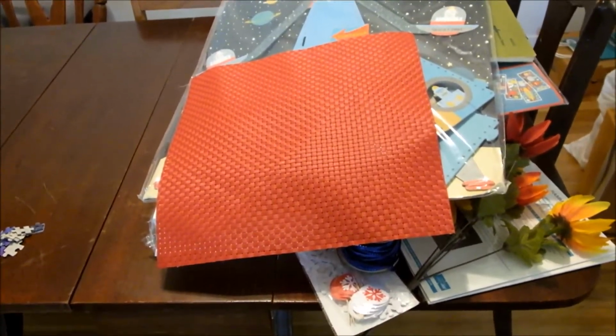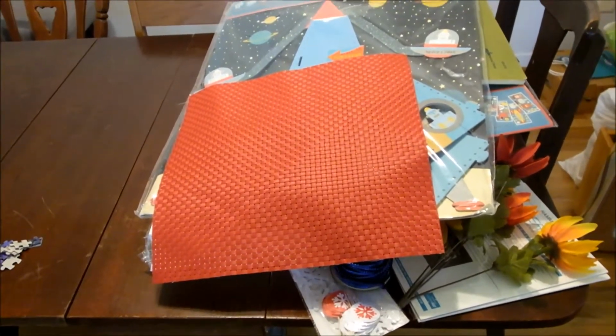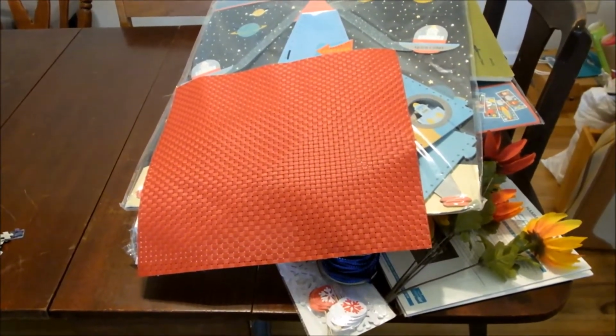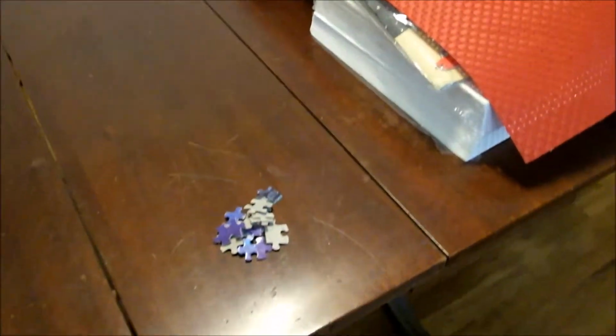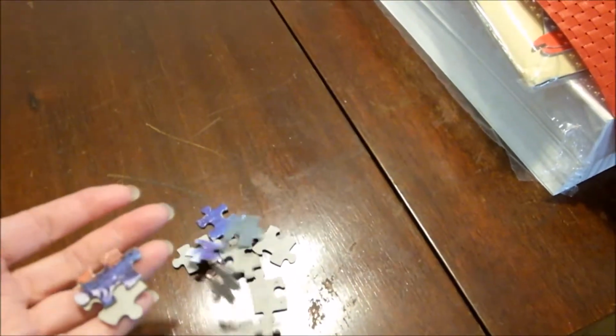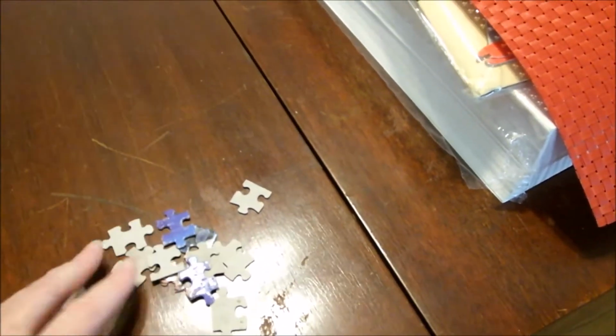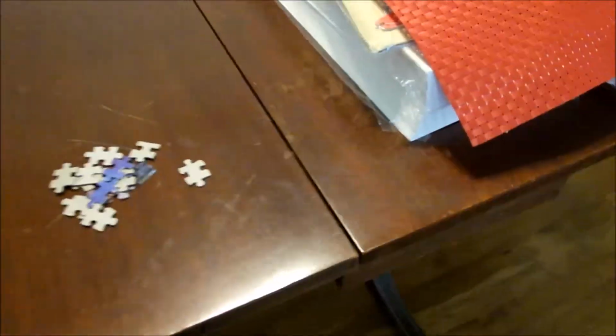So I wanted to show you what I got, and what I have in mind for my junk journals. Let me show you. Start with this. These are some little puzzle pieces. When we were headed out of the store, my husband caught the purple on the ground, and we had to pick up puzzle pieces off the ground. He is so good to me.